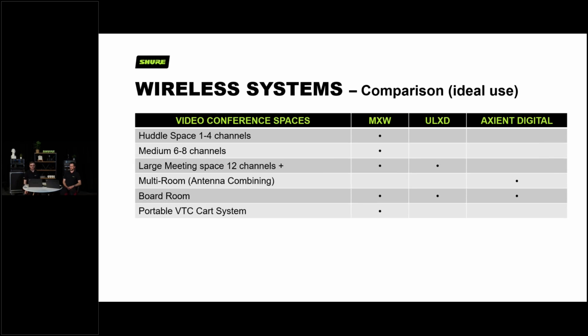So let's have a look at the ideal use for these wireless systems. In a video conference space, a huddle space of 1 to 4 channels, MXW is going to be your best bet there. And the same is true really for a medium 6 to 8 channel space as well. We don't worry about five-person rooms. They don't exist. A large meeting space of 12 channels or so, you might start to think about using ULXD as well as MXW in that range. When you come to a large multi-room facility with antenna combining and some stuff like that, things like AD would be your best bet for those rooms there.